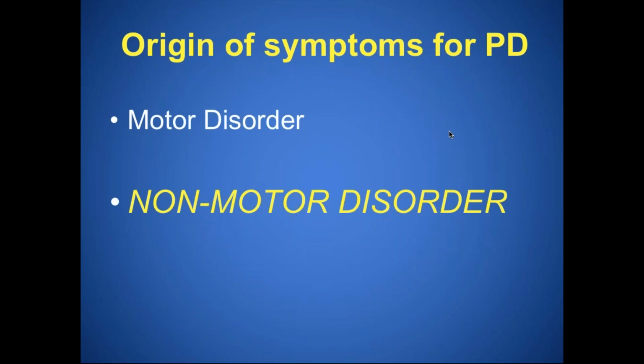The bradykinesia, that smallness of movement, and hypokinesia, that slowness of movement, are the motor symptoms that we must address in LSVT. However, the treatment approach takes into consideration the non-motor symptoms as well, which are characterized by sensory processing problems, decreased cognition, and emotional processing disorders. It's these non-motor symptoms that can significantly impact treatment and the maintenance of outcomes.